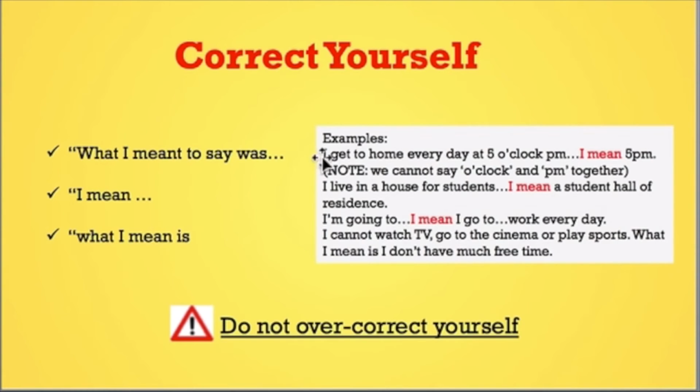to correct your answer. Now let's look at some examples. Let's say you want to say, I get to home every day at 5 o'clock p.m. I mean 5 p.m. So you can do that. Or, I live in a house for students. I mean a student hall of residence. Or, I'm going to, I mean I go to work every day. So notice how the student changed their answers and corrected their phrases by using the words I mean, or what I mean. It's completely okay to do that.